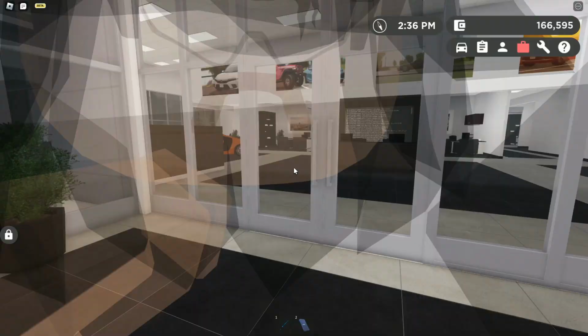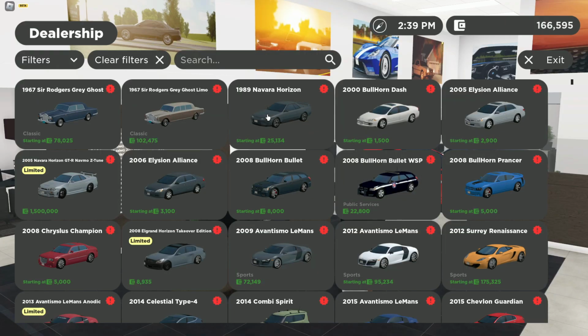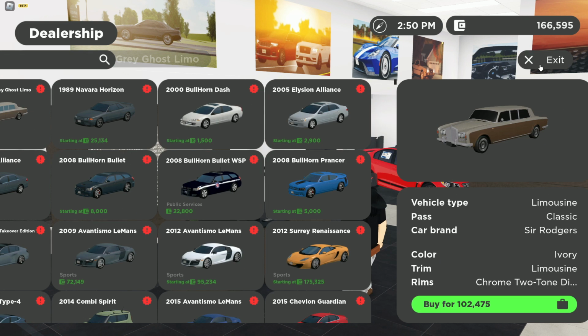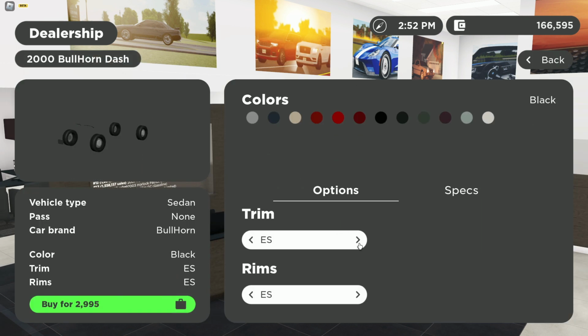Alrighty, so we're at the dealership. So they've added the Rolls Royce. I can't remember what Rolls Royce this is. I bet you somebody will tell me down in the comments. If you do, I will be thankful because I don't remember it. So they added a limousine version of it. There's the R32. And here's this.